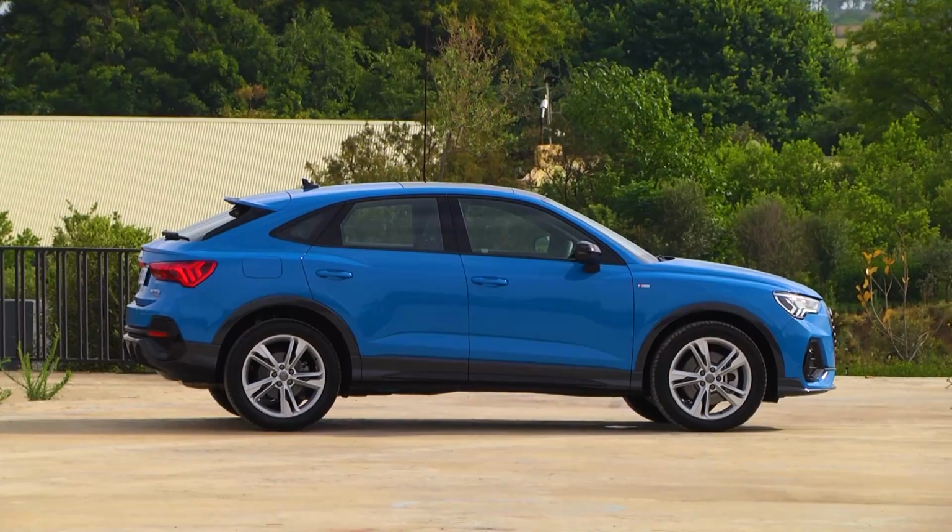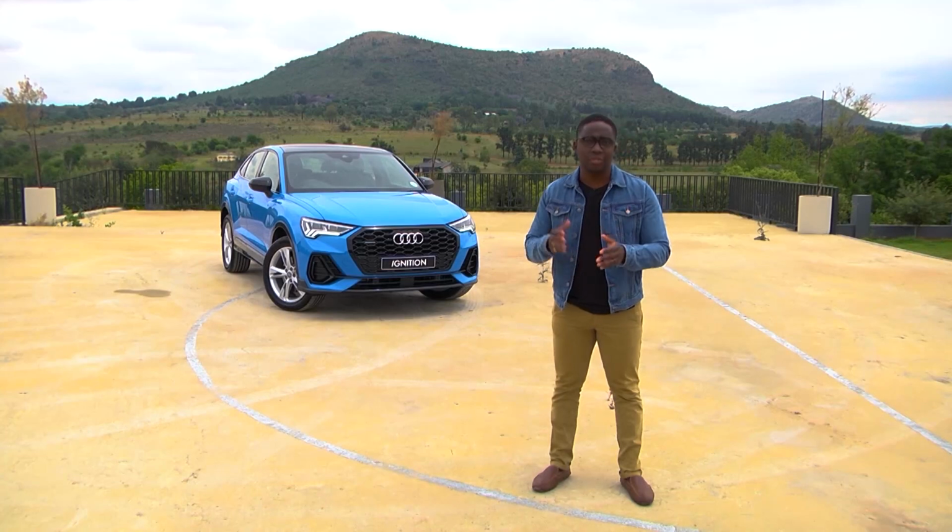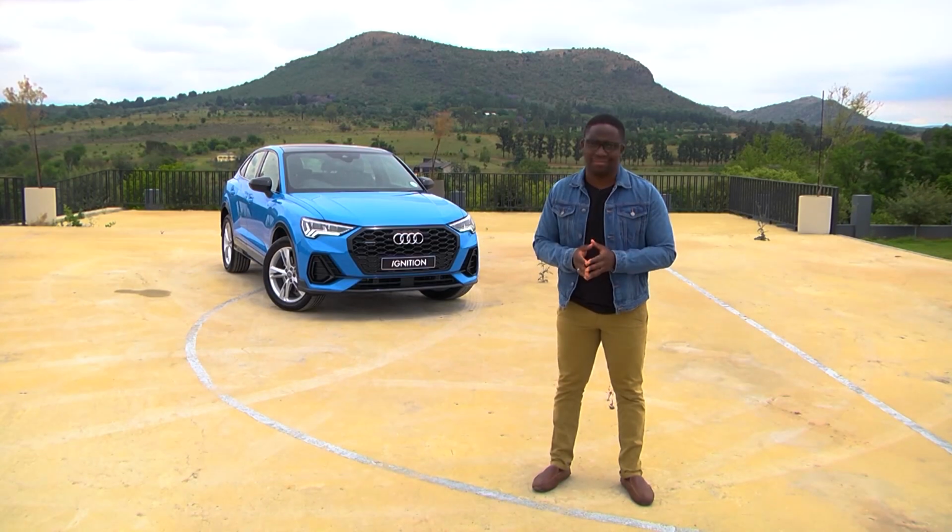This is the all-new Q3 Sportback, and they call this car a CUV, which is a crossover utility vehicle. But what does that mean? Let's find out.